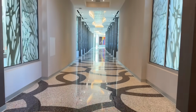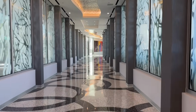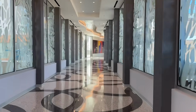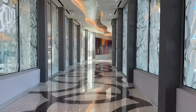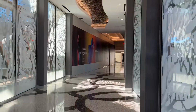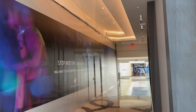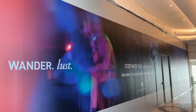Earlier this spring, MGM closed the indoor walkway between Vdara and Bellagio, and it's now reopened, and they've transformed it into an elegant pedestrian bridge. Between the frosted glass and the floor design, it's really quite beautiful. And right here is where the walkway to Cosmo will connect.